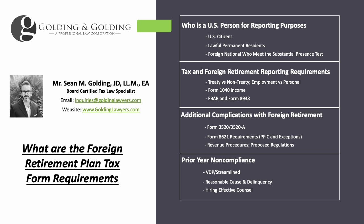If you don't have any, this is where you have to look to see whether it's a treaty country or non-treaty country, and whether it's personal or employment. That will help determine whether growth is taxable. Distributions are typically going to be taxable, and that's going to be reported on your Form 1040 for the income component. For the reporting, this is where it gets infinitely more complicated.